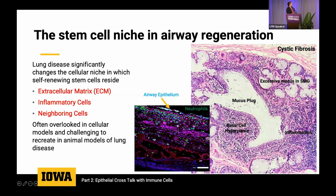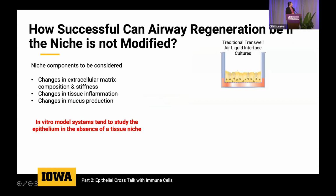And in addition to the inflammatory cells in this microenvironment, we also have extracellular matrix, and we have other neighboring cells. Often when we create a cellular model in a dish, we look at the epithelium, or a macrophage, or extracellular matrix. We don't necessarily put them all in combination and think of this as a tissue-level model. That is one of the challenges of research: the more complex the model gets, the harder it is to interpret. But it often means that we're overlooking some specific phenotypes in our cells.